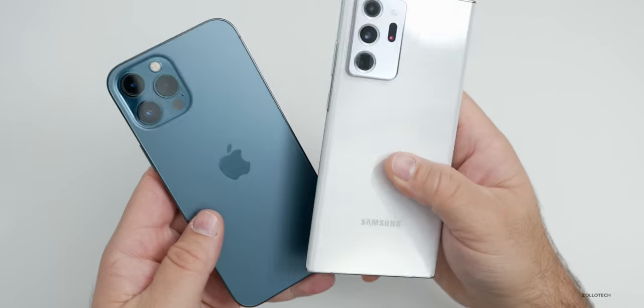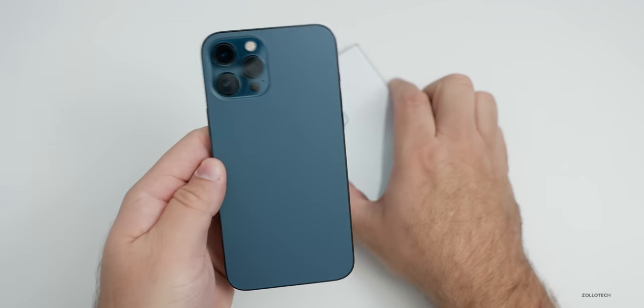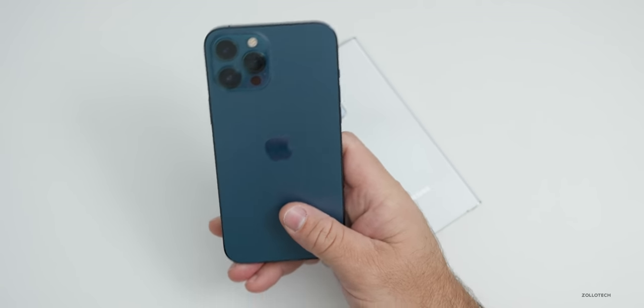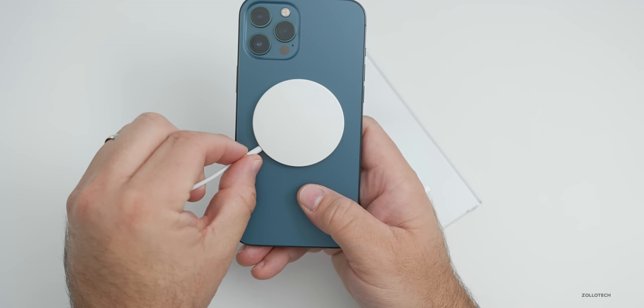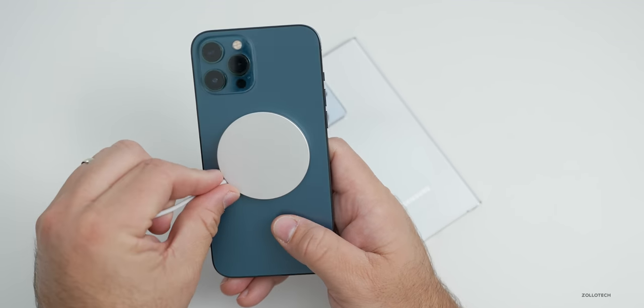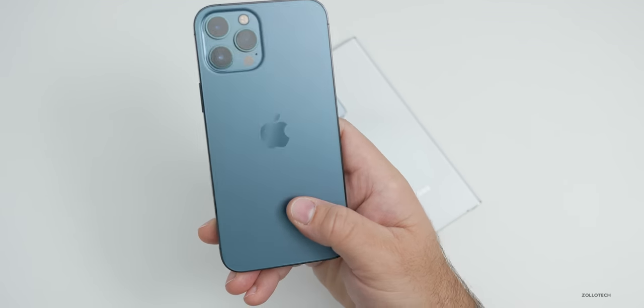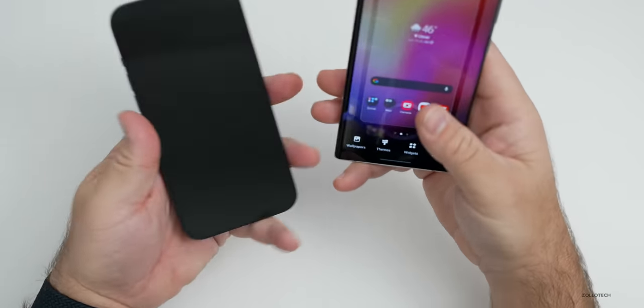Now, both of them have fast charging, 15 watt wireless fast charging. And of course, we have Apple's new MagSafe adapters, which use magnets to attach to the back and charge the phone. So you'll have accessories that use this. Once Apple comes out with something new, a ton of accessory makers jump on and start creating things, whether that be car mounts to hold these and everything else. That's limited with the Note 20 Ultra.